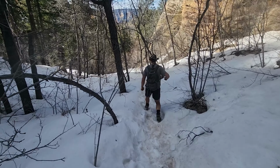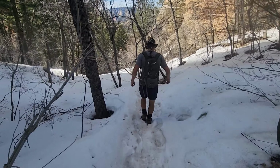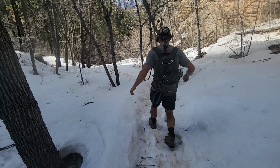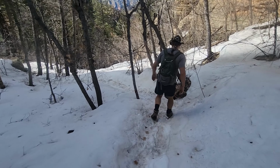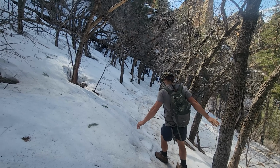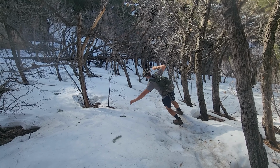You can see that some people have at least attempted to come down part of the way. We'll see if the footsteps last all the way to the arch, but the snowpack is actually relatively firm. We're not falling in very deeply at the moment, which is a good sign, I would say. You can tell there's a formidable angle here, and it's a bit slippery, so we're gonna take it slow.